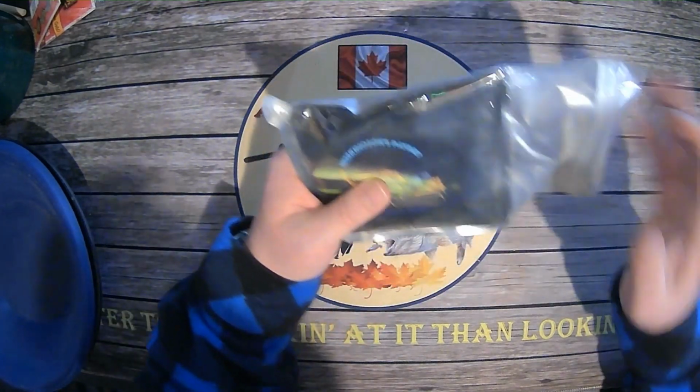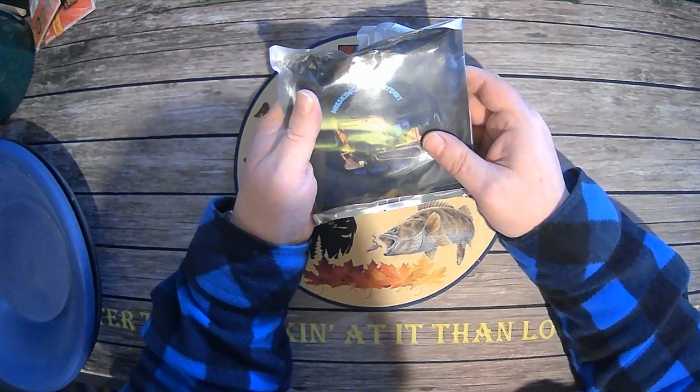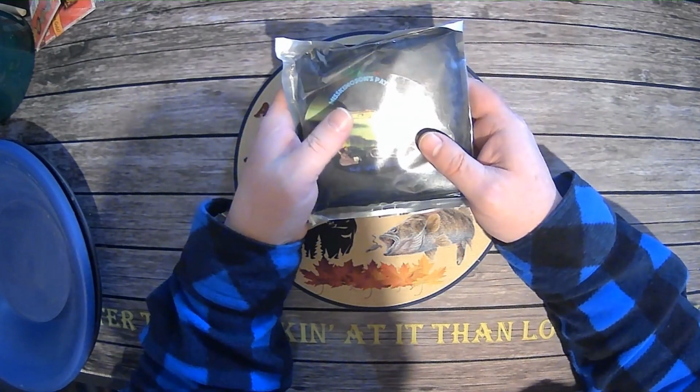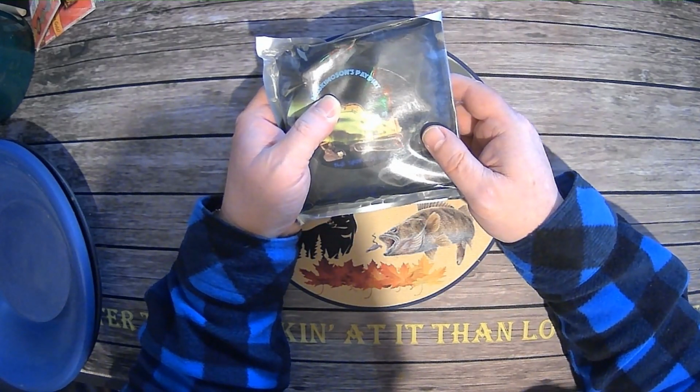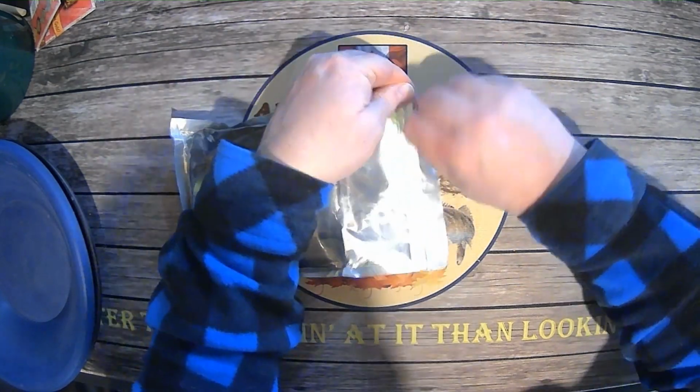Today I'm pretty excited because we're going to start our series of Paydirt from Misskimoson. I've ordered all three different varieties of their Paydirt, and today we're going to do their Blue Tundra Delight. Now, it did come shipped double bagged, as you can see.